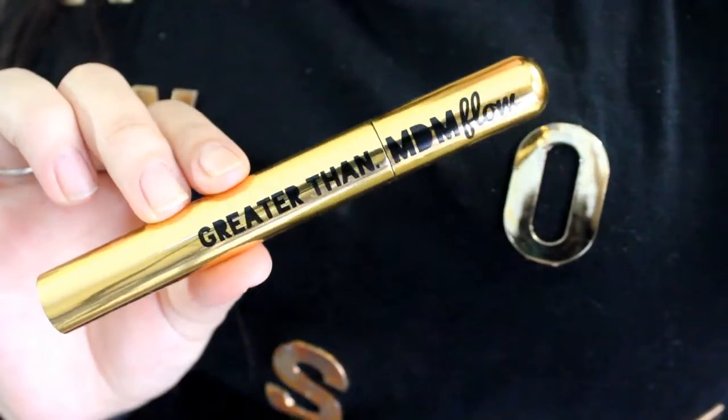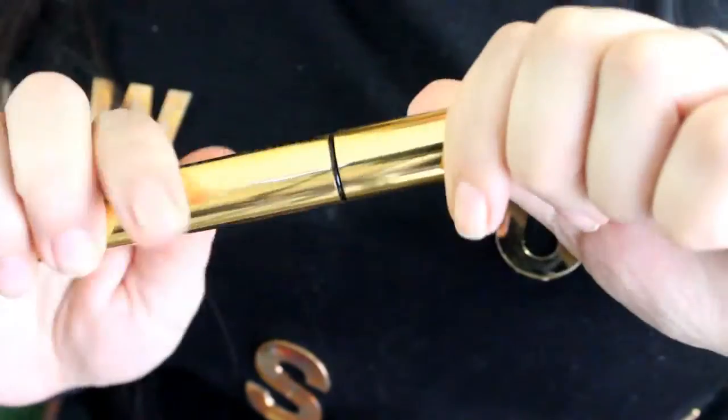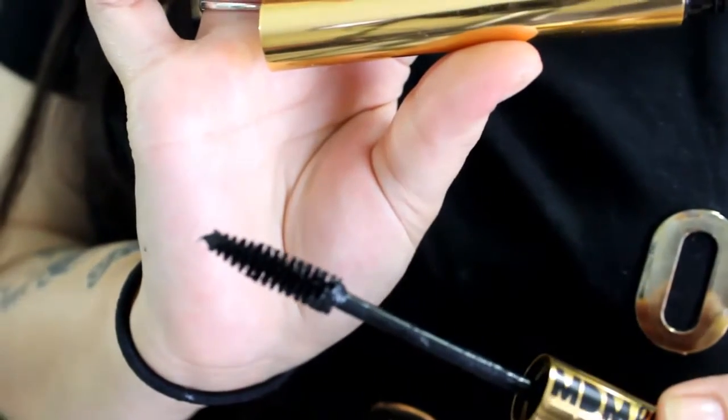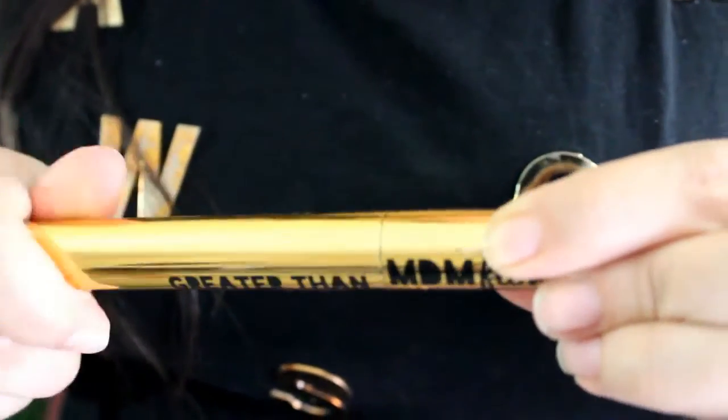I'm going to go ahead and start talking to you guys about my non-favorites for July. The first one here is a mascara that I got from my Boxycharm as well. This is the MDM Flow Greater Than Mascara. The reason why I don't like it is because the product does not come out. I did get the email saying you need to pump it to prime it and get all the product out.